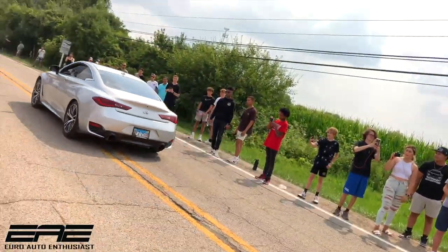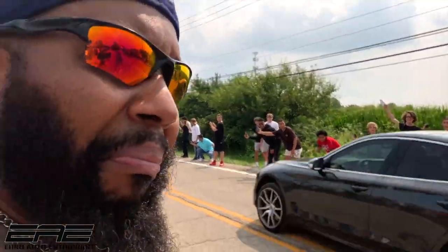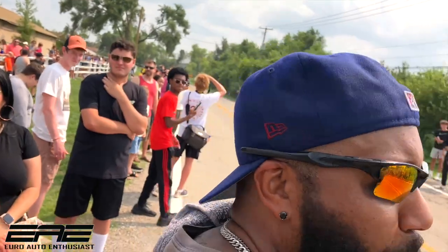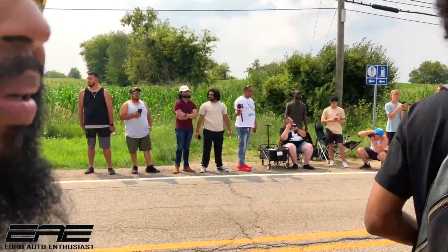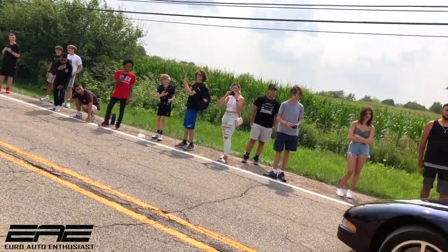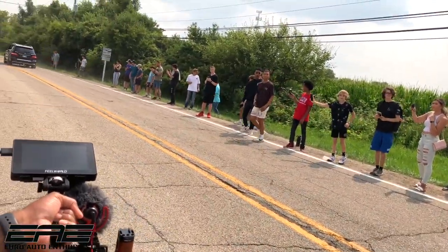All right, so we are just out here at the exit, entrance, exit, whatever you want to call it. Just watching cars leave. There's a few. All them AMGs, Nat. All of them. So we've already walked around, been talking to quite a few people.